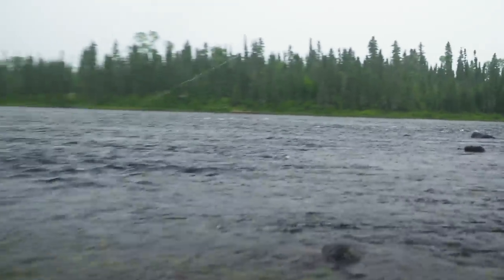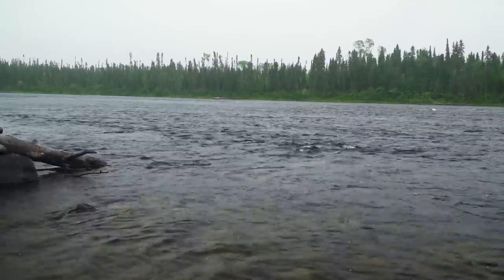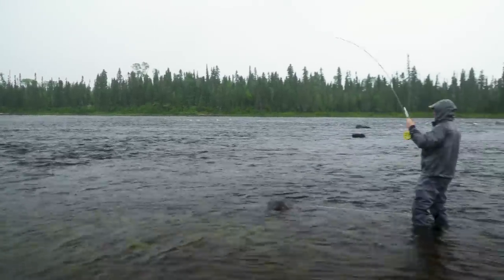Nice, right off that ledge. It's important when you're fishing back to actually fish it back. And it's a walleye. A walleye to start the day.